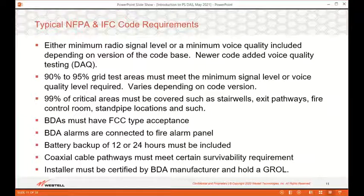But ultimately, this is a somewhat subjective test, so it does depend on the fire inspector at the time of inspection. The next requirement is that a high majority of the floor space must meet this minimum coverage level. So IFC calls for 95%, while NFPA calls for 90%. However, the inspector will likely demand a much higher degree of reliability in critical areas.